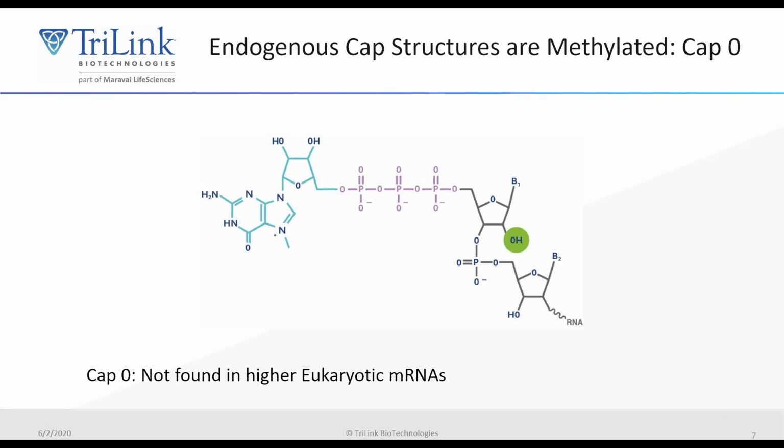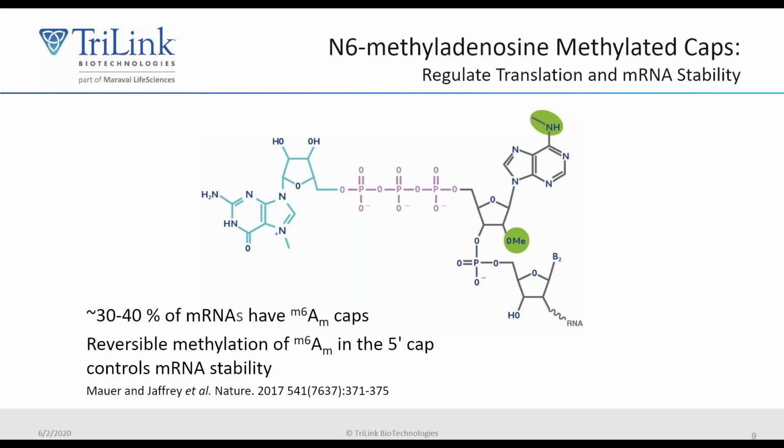So this is what the 5' end of a messenger RNA looks like, except this one is not fully formed. This is called a cap0 structure. In the cap0 structure, the 2' position of the first sugar contains an OH. And this is not found in higher eukaryotic messenger RNAs. Indeed, most, if not all, messenger RNAs have a 2' O-methyl group at this first sugar position. And this structure is called CAP1. And this will be important in this talk.